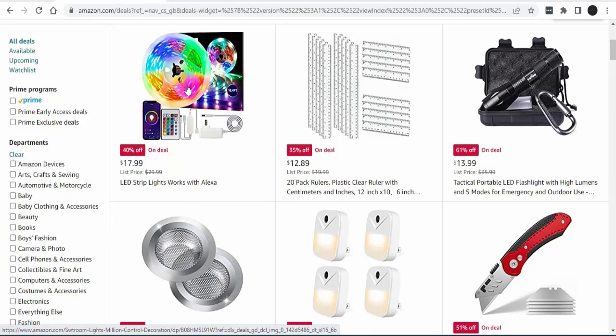I want to show a new deal, featured here in Today's Deal. So 35% off on a 20 pack of rulers, plastic clear rulers with centimeter tips and inches. The third product is here, with 61% off.